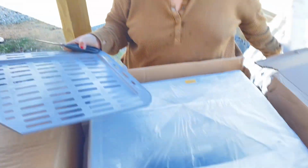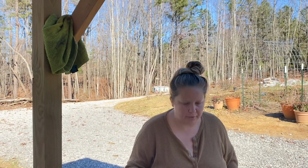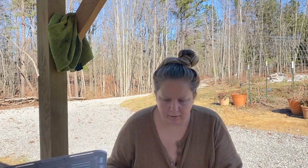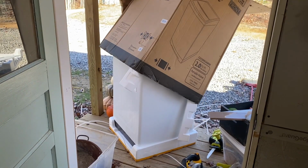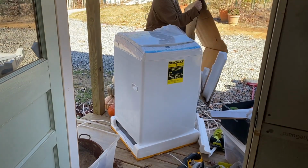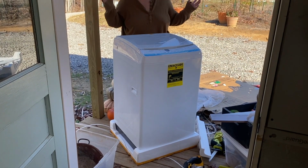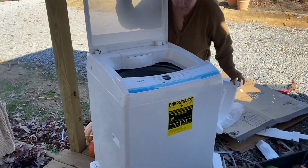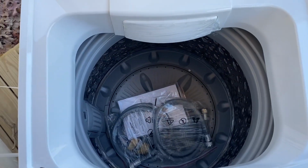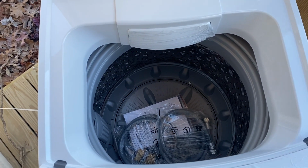As you can see, it's not small. It's not going to do what you would think of as a full load, but I think we're gonna be able to fit a good amount of stuff in here. We're gonna take it out and see. Wow, that is a lot bigger. It's pretty big. It's not as big as the one we had before, but I'm gonna be able to fit some stuff. I'm not gonna be able to put like 65 towels in there, but that's great.